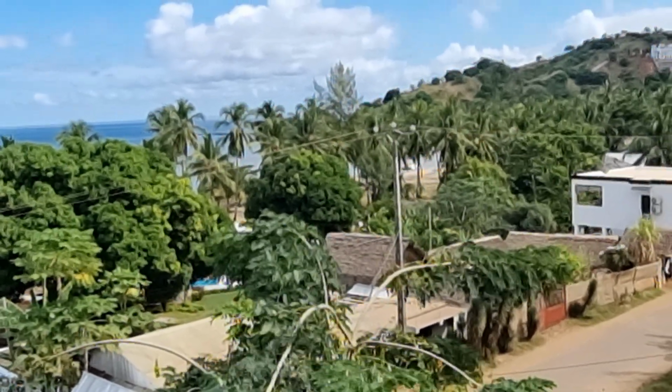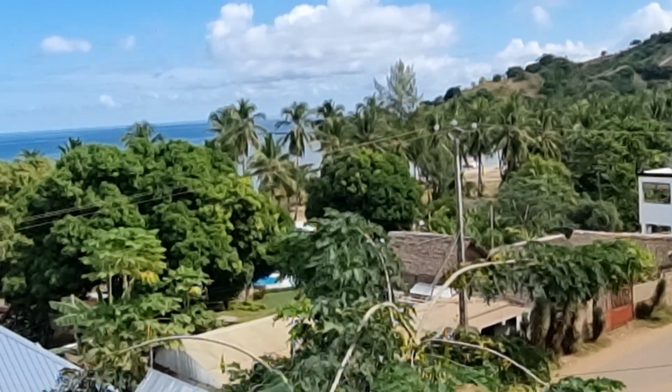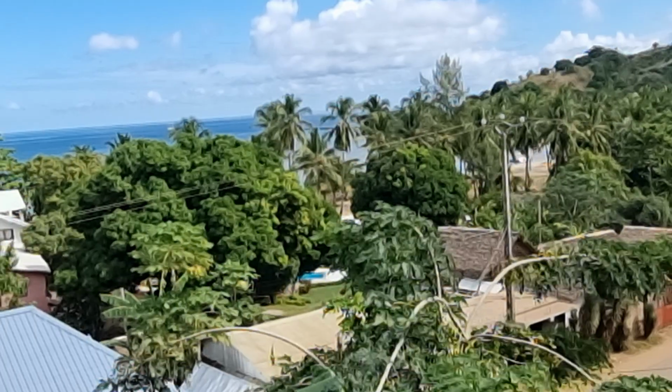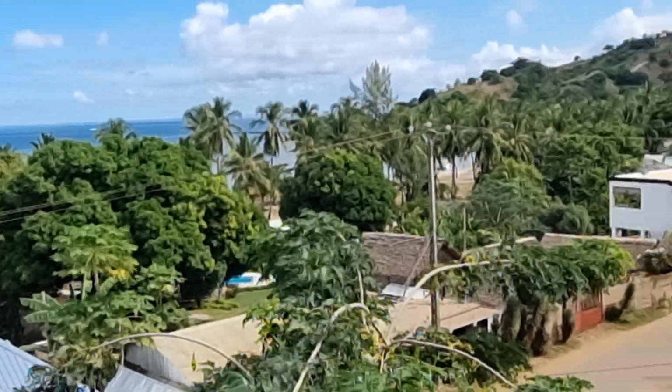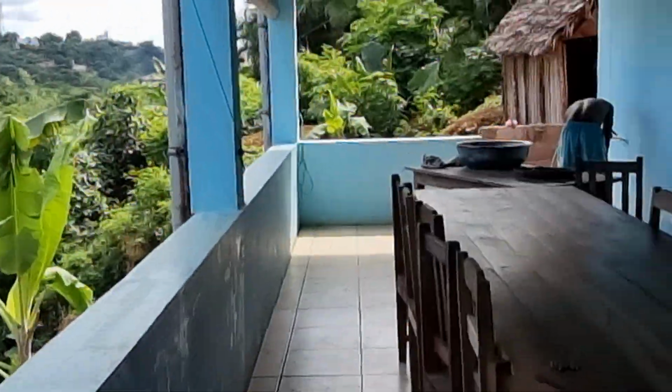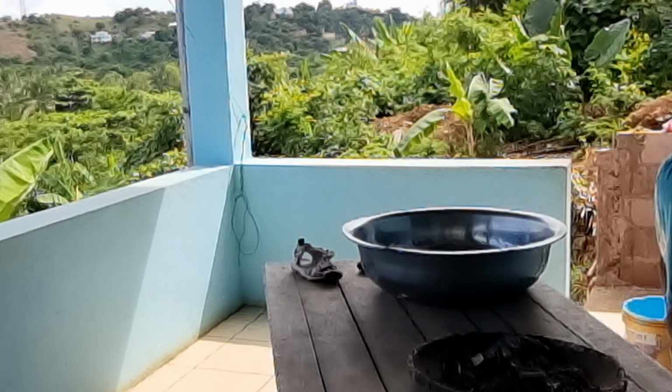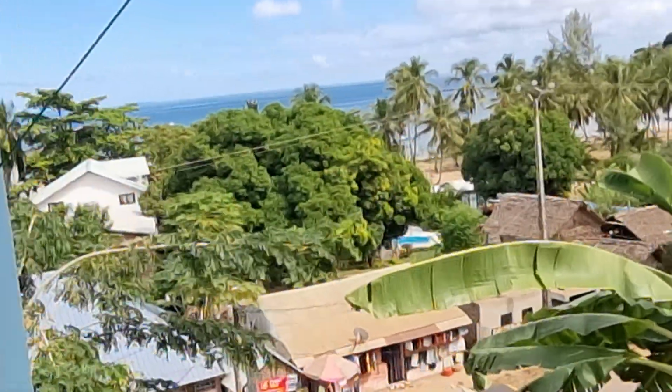You can build yourself a reasonable house with a little swimming pool, landscape your garden, build a wall around it, put a gate on, maybe even throw an air conditioning unit in, and some tiles and stuff like that for the flooring. Make the place nice. $100,000. I reckon you're going to be there, right?